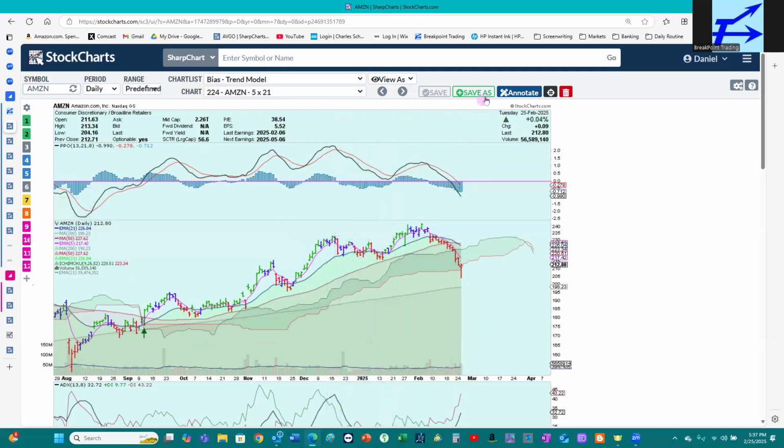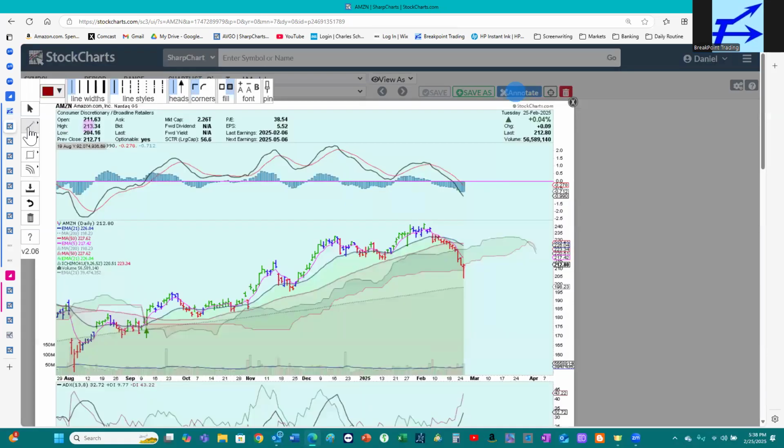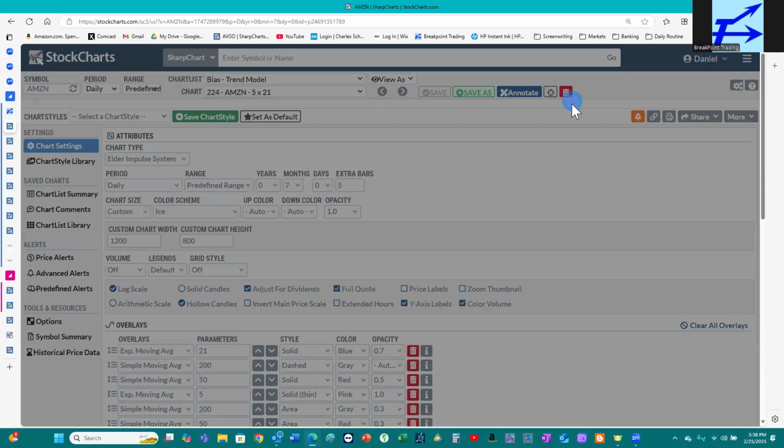And I love looking for divergences. They can be very powerful. You've got an uptrend right here on price, and you have a downtrend on momentum. So that is a bearish divergence. It's giving you advance warning that this is running out of steam. Even though it's hitting new highs, the momentum is declining, so it's getting ready to roll over, most likely.